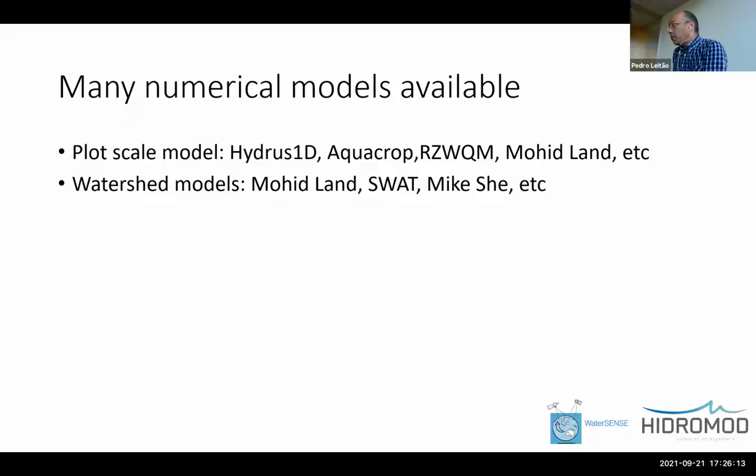There are many numerical models available, so I just put some that are more known to me, but there are so many. I just mentioned here some plot scale models, Hydrus 1D, AquaCrop, RZWQM, and watershed models, which in fact also solve the soil moisture, which is MOHID Land, SWAT, MIKE SHE, and many others.